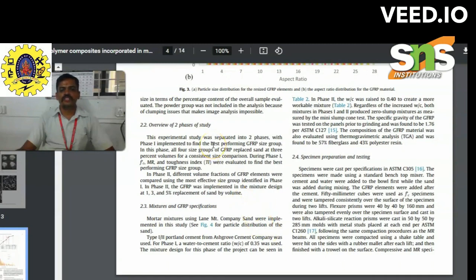The experimental study was separated into 2 phases, with phase 1 implemented to find the best performing glass fiber reinforced polymer size group. In this phase, all size groups of GRP replaced sand at a constant volume for size comparison. During phase 1, strength and toughness index were evaluated to find the best performing size group. In phase 2, different volume fractions of GRP elements were compared using the most effective size group identified in phase 1.